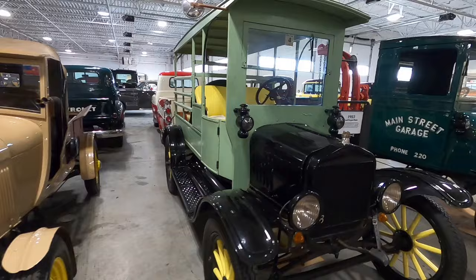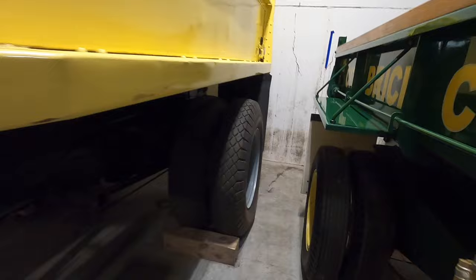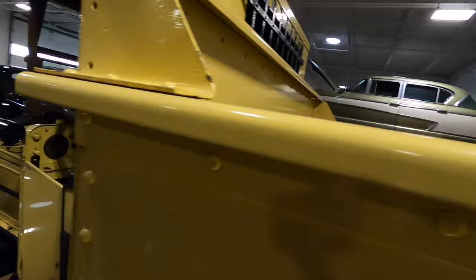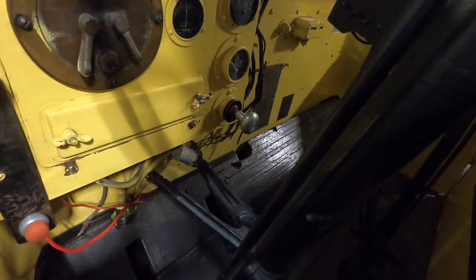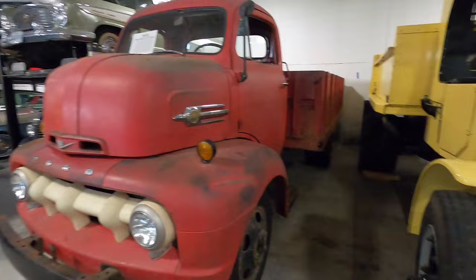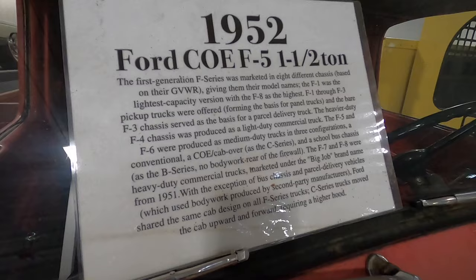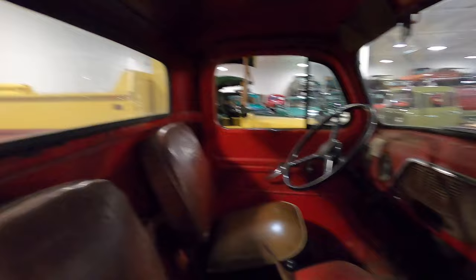This Pierce-Arrow truck, holy mackerel. This is one of my favorite things here. Oh my God, is this thing cool. I can't see in there, that's too high for me. But I can show you guys. Says it has a V8 in it.